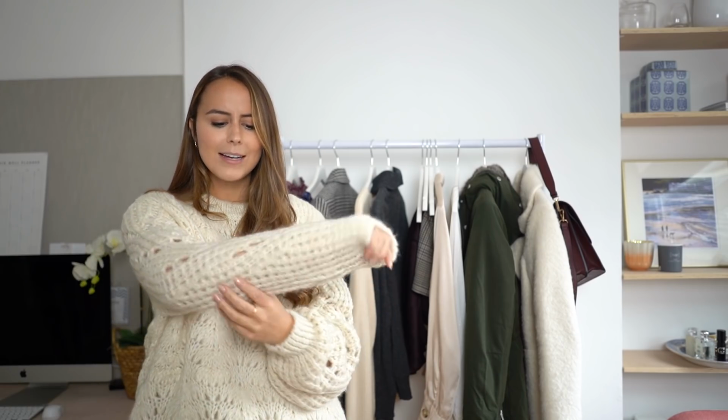I sized up so that it was really chunky, but just the effect and the feel of it makes it look quite stylish. So I'd say get a stylish jumper in your wardrobe, one that's warm, one that's comfortable, but also one that makes you feel really good and feels a little bit more high end than it actually is. And I think this one ticks the boxes for me with that.